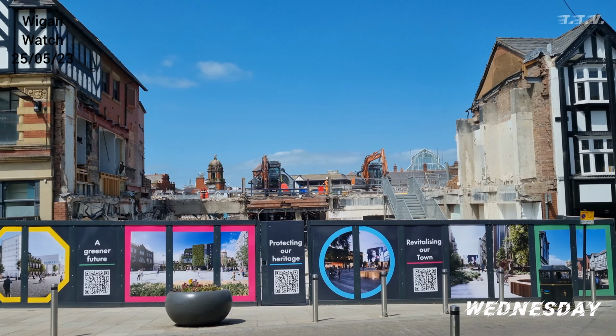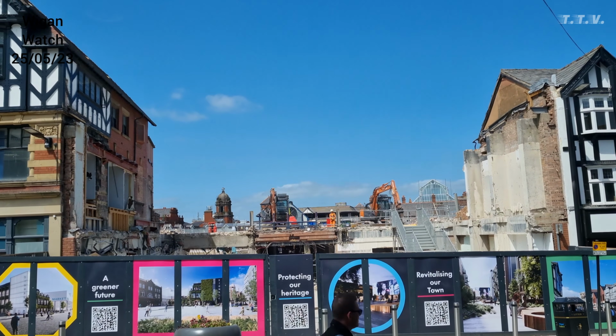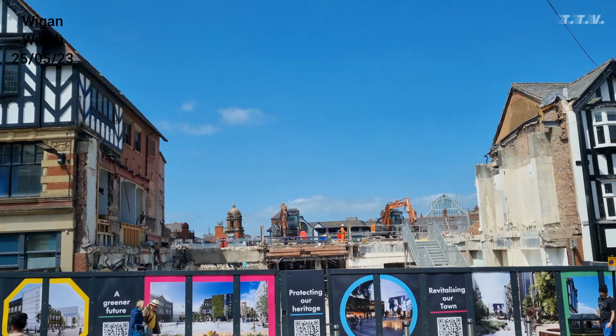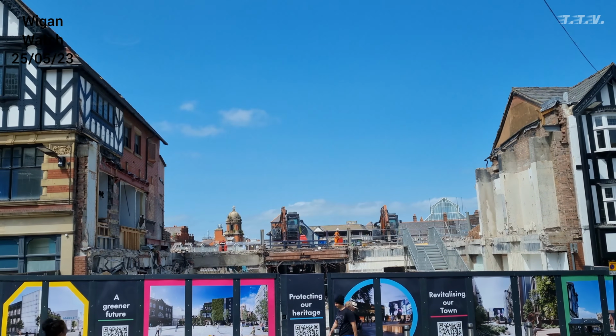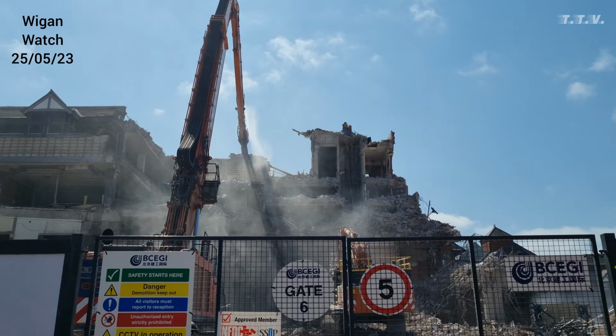Right, I'm actually inside Greg's. It's Wednesday, around about 1 o'clock in the afternoon. And you get a much better view up here of what's going on. You can see they've got a digger chipping away at the roof. So yeah, we'll come back on a regular basis and watch this develop from this angle.